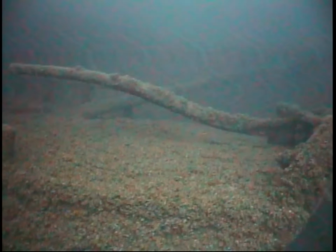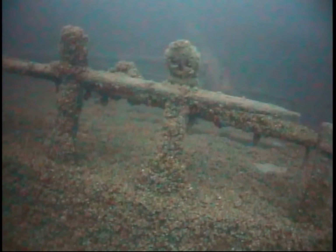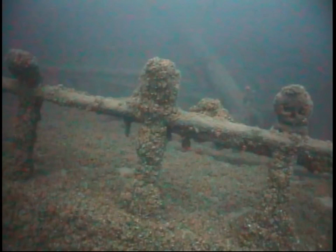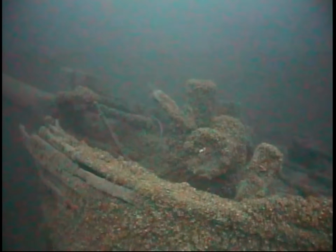After completing the vertical passes, a number of horizontal passes were made to provide a second dimension and cover the sides of the vessel and areas not seen in the previous passes. This would also help our artist Ian Morgan to produce detailed drawings of the vessel.